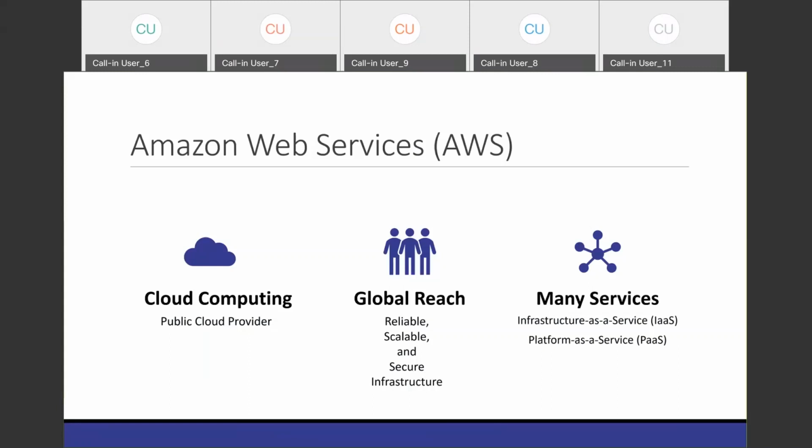I think that's the key thing here for public cloud: the reliability, scalability, and arguably sometimes the security and infrastructure provided by these public cloud providers would be very difficult to reproduce on-premise, economically speaking. There's also hundreds and hundreds of services that can really be categorized into 2 categories. There's IaaS, or infrastructure as a service, and then platform as a service, or PaaS.